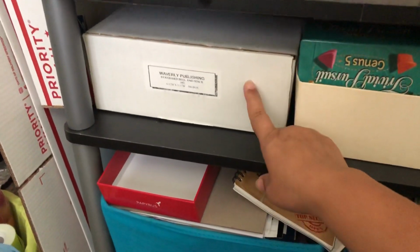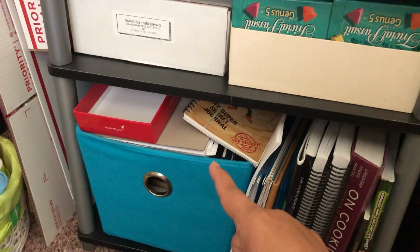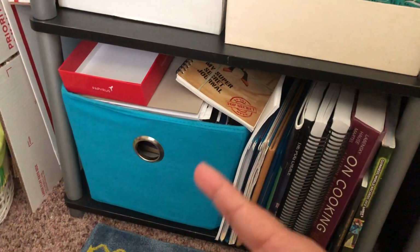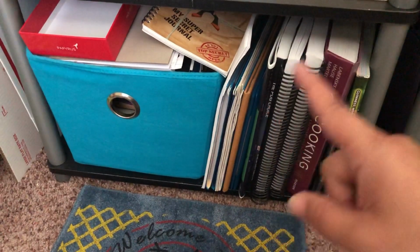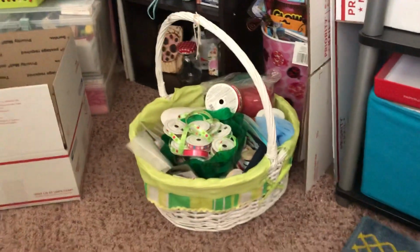And then in here are more library card pockets. In this bin right here, I have a bunch of junk that I just need to get together, but I don't want to throw it away, but I need to figure out a place to put it. And then these are not really crafting related, but stuff I want to keep from work.